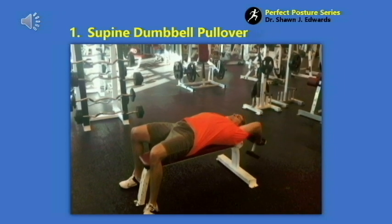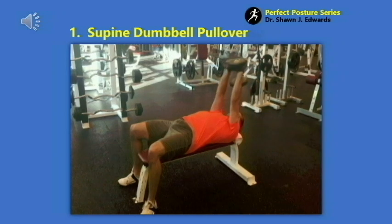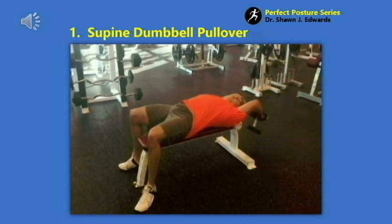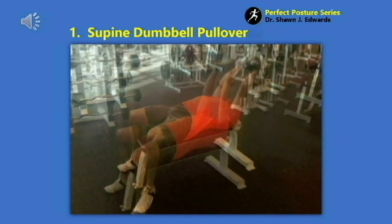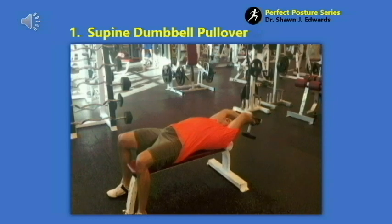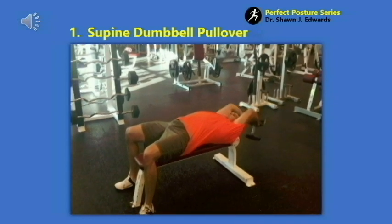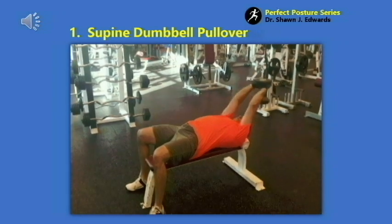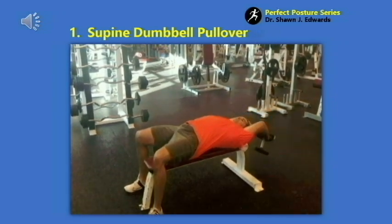I like this exercise because it really pulls up on the sternum and rib cage, which is what we're trying to accomplish with posture. Make sure you take a deep breath in as you're going back and blow it out slowly when you're bringing the dumbbell back up. Never hold your breath and breathe with each repetition. If this exercise causes pain in the neck, shoulder, elbow, or wrist, lighten up the weight or discontinue. A 5-pound dumbbell should be plenty if you're first starting this exercise.